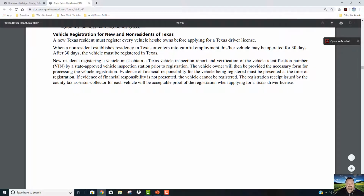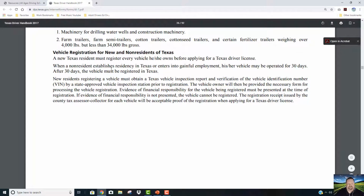Vehicle registration for new and non-residents of Texas. If you're moving to Texas, a new Texas resident must register every vehicle he or she owns before applying for a Texas driver's license. When a non-resident establishes residency in Texas or enters into gainful employment, his or her vehicle may be operated for 30 days. After 30 days, the vehicle must be registered in Texas. New residents registering a vehicle must obtain a Texas vehicle inspection report and verification of the vehicle identification number by a state-approved vehicle inspection station prior to registration.